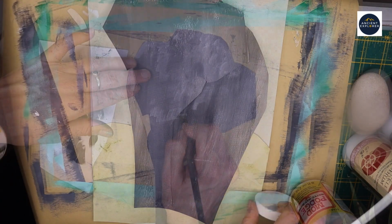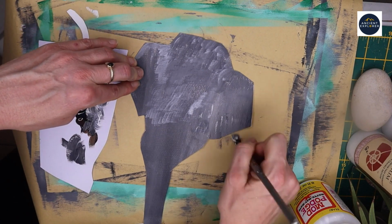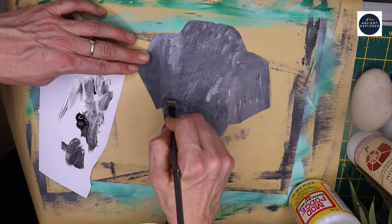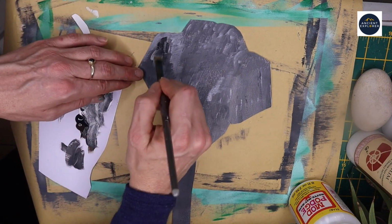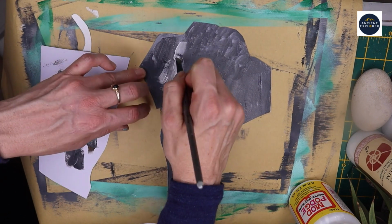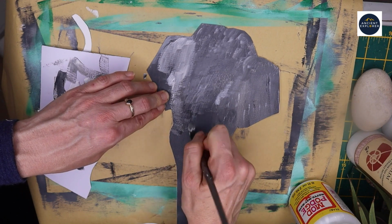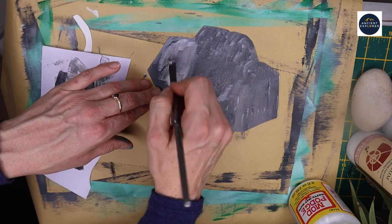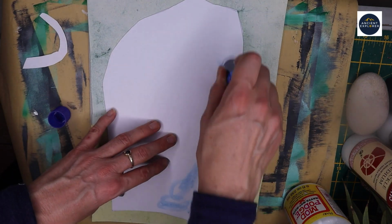Next, I am painting the smaller hairs on the head of the mammoth. I am blending unevenly white, black and brown acrylic paint. Then with a small square-headed paintbrush, I'm applying the paint with short strokes. Now glue the mammoth's body to the collage's background.